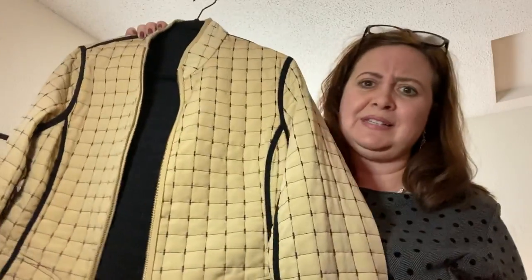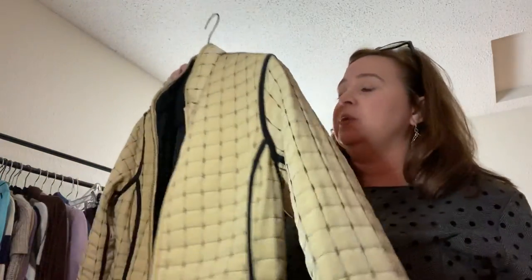But how cute is this? I mean, who wouldn't want this? I don't know the size, but I can do the measurements. I have a sense. Okay, I'm gonna do this. I wasn't gonna do this. I was purposely not gonna try it on because I might just end up keeping it if it were to fit me.